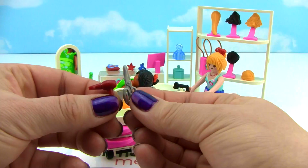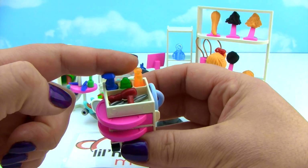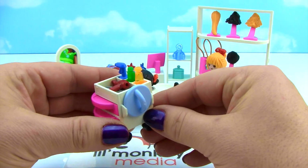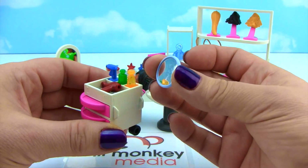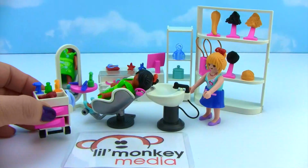So it looks like we have a little blow dryer and some scissors, and then we also have some different product that our stylist would be using for some of the customers. Around side we have a storage spot for a mirror, so our stylist could pop that off to show what the back of her customer's hair looks like. I just love that little accessory cart.